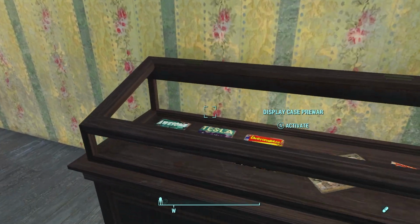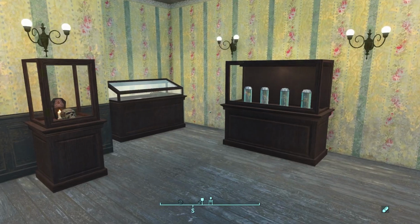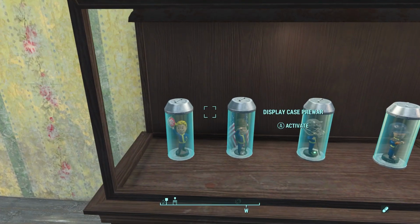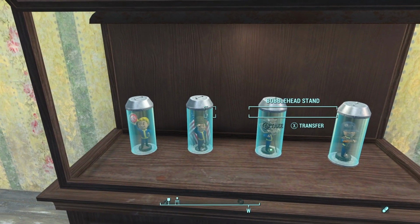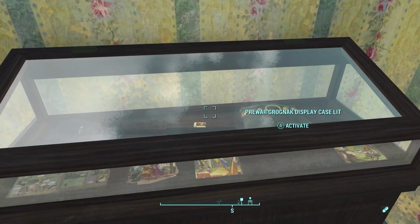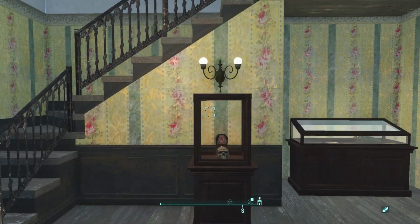Down over in here, just got some display cases, put in some comics and some magazines. Over here we have some bobbleheads on display and little containers, just for the heck of it. Just decided to throw some stuff in here, because this is a space that I didn't really have anything I could do with, so we just kind of put it in here.